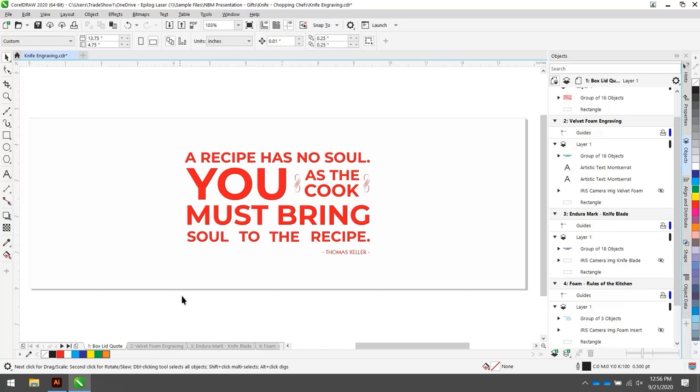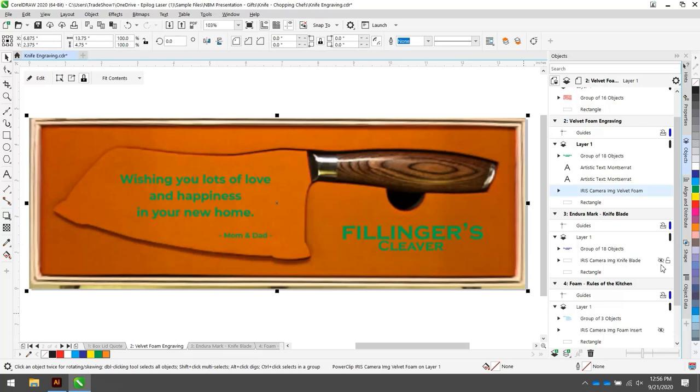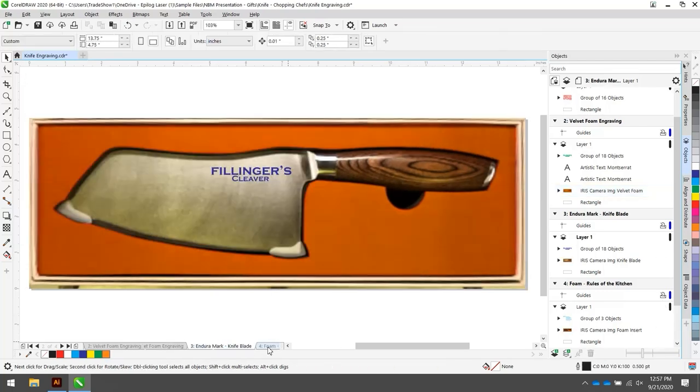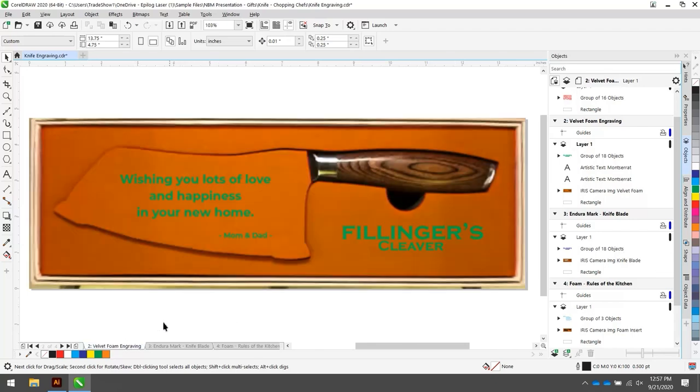The artwork for our box is pretty simple, some nice typography and a structured layout. To help with positioning the rest of our artwork, we've copied a screenshot of the Fusion Pro's camera view from the Epilog dashboard and brought it into our graphics software. This gives us a real template so we can accurately place our engravings.